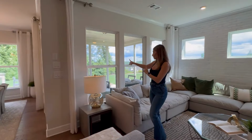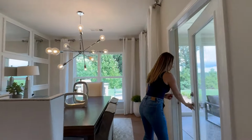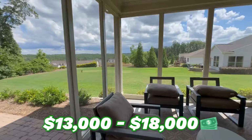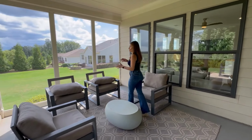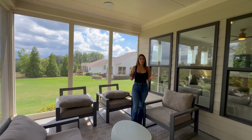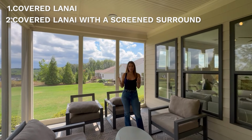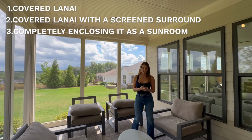Now let's check out the covered back porch. Okay, so this is the covered lanai feature, and this runs anywhere from $13,000 to $18,000 is usually what I have seen. And there's different options for this space. The most affordable being just doing the covered lanai, and then you add the screened in surround is the next level up.